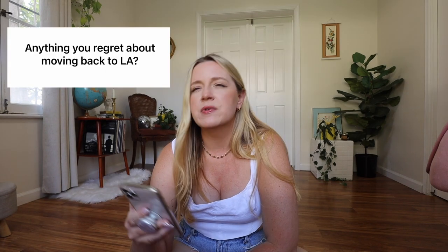Limited outlets. It's old, so there are things that are definitely falling apart. I feel like if there was a really bad earthquake, we would definitely be pancakes in here. But overall, it's a fantastic apartment. It's probably one of the better apartments we've ever lived in. And people from here that come visit are like, you better hold on to this place like it's a gem. Anything you regret about moving back to LA?